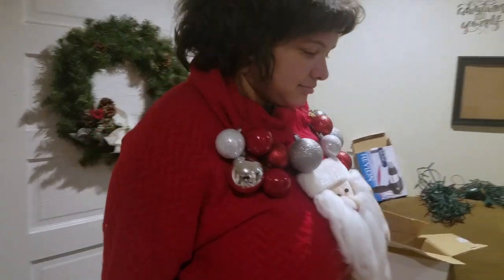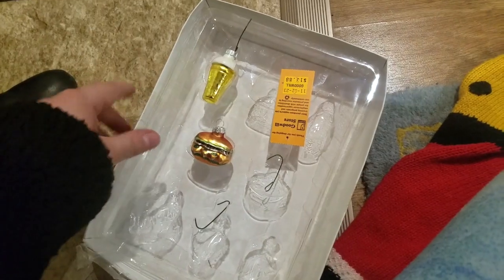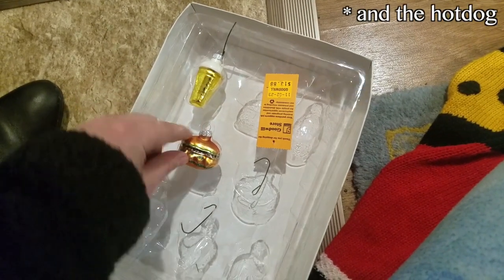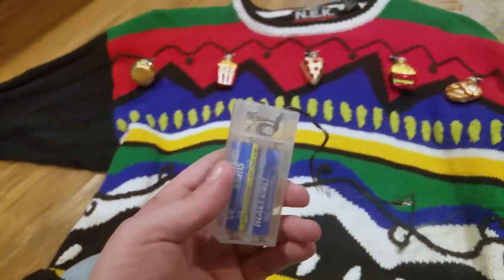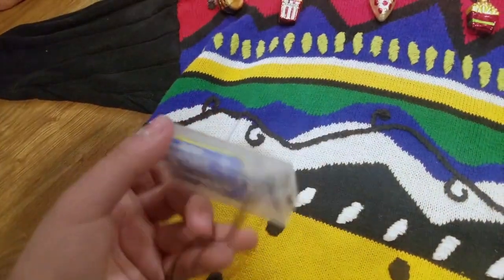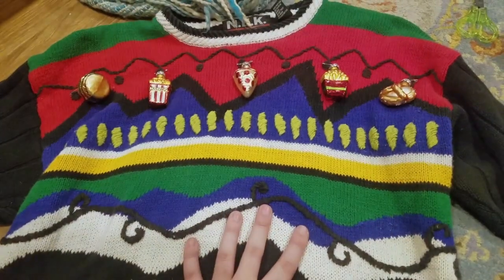Hello. Have you guys figured out what you're doing for Ben's sweater yet? Nope. So I'm not using all my food ornaments, but that's okay. I decided to pass on the beer and the mystery ornament. Now I'm trying to figure out what to do with my lights. I was thinking of putting them here, but I don't know where the battery is gonna end up. And then I probably should try it on first, actually, to see how it looks.